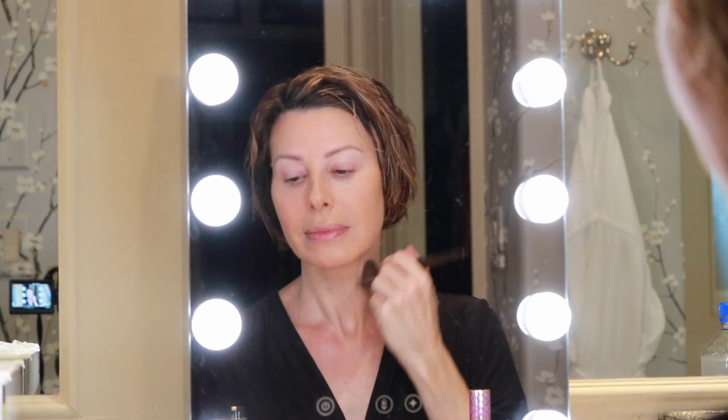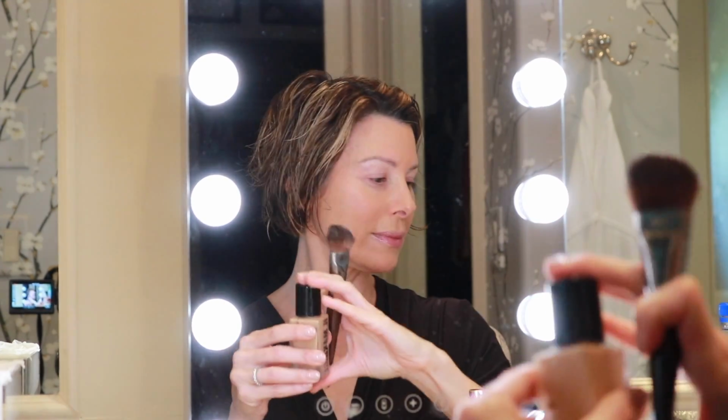You can easily use a BB cream here if you don't want to do a full-on foundation, but this one is very lightweight, and I feel it gives me just enough coverage without looking too overdone.